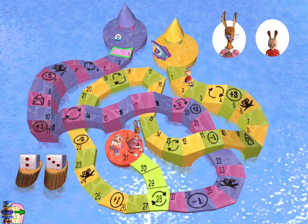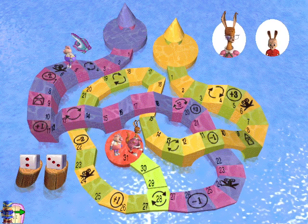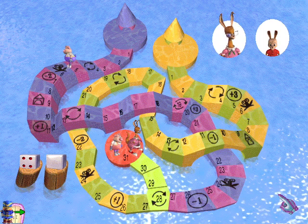What'd you get? Ready? It's our turn. What do we get? How much is 4 plus 0 altogether? 4. Leapfrog, leapfrog. Okay, it's your turn, Stuart. Roll us. What'd you get?